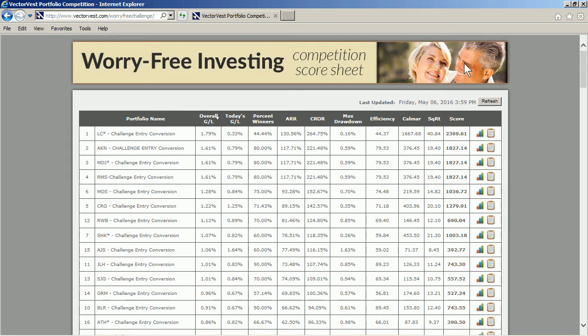So while there's a lot of overlap for these three contestants, we'll focus on AKN just because they're at the top of the list and we're going alphabetical, I suppose. So here we see the overall gain was 1.61%. We have 80% winners. We have an annualized rate of return in excess of 117%. Compounded, that's over 221%. A little bit deeper drawdown than we saw with LC at 0.59, a little over 0.5%. But a nice efficiency score at 79.5, and of course their portfolio score at 1827.14. So let's go take a look at that search detail.